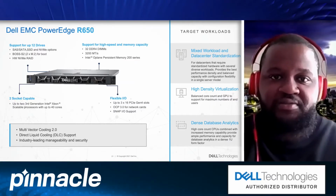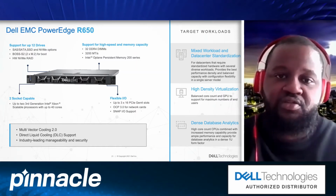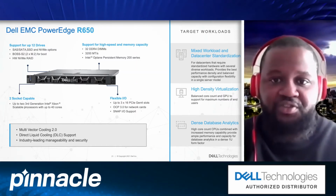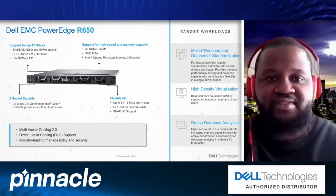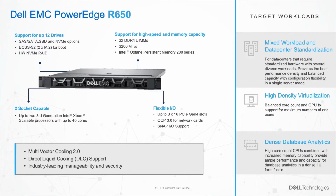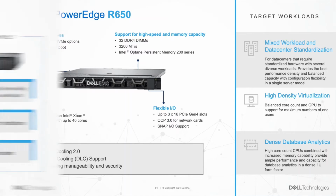More in detail into the Dell EMC PowerEdge R650, also supporting up to 32 DDR4 DIMMs, but like I said, this only utilizes one rack U. So for environments where density is a concern and they need to fit more platforms within a rack for the different workloads, that could be high density virtualization, mixed workloads and data center standardization, or dense database analytics, this will be the perfect platform for that.